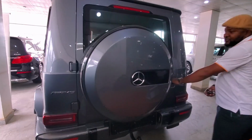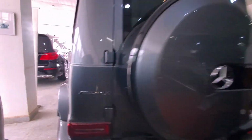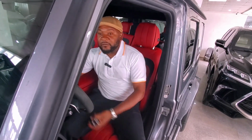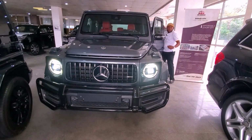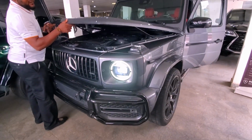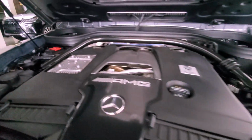You can hear the sound of the door. This is the trunk of the car. Trunk, brand new. G63, AMG. G63. Let me start this so you can hear the sound. Here's the engine, a brand new AMG G63 2022.